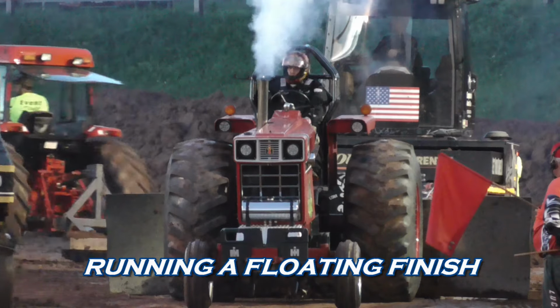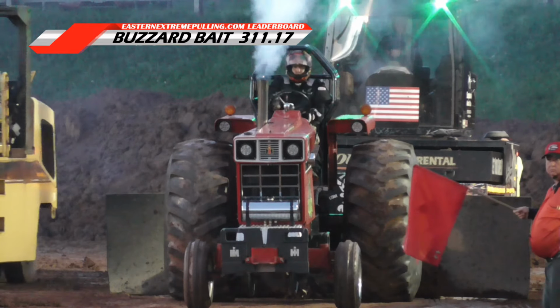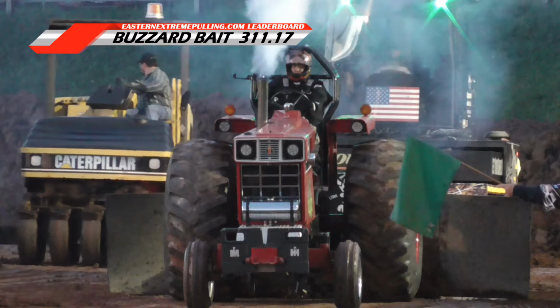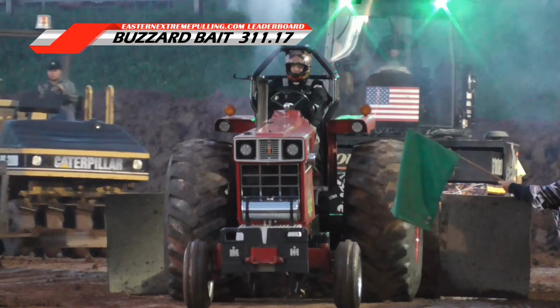Finished fifth in points last year. Second in current points. One in Greensboro, Maryland to get the season started. One in Schuylkill, Pennsylvania. And second last time at the Buck. Let's see how he does here tonight.